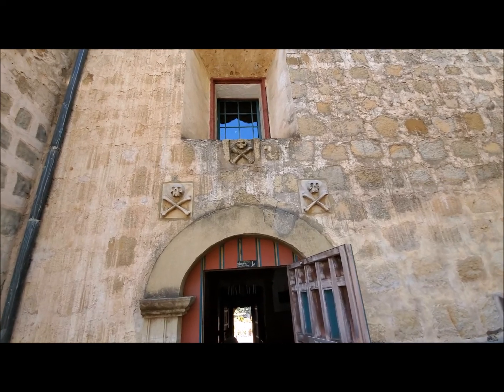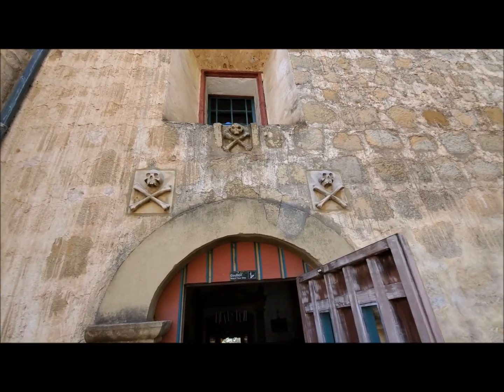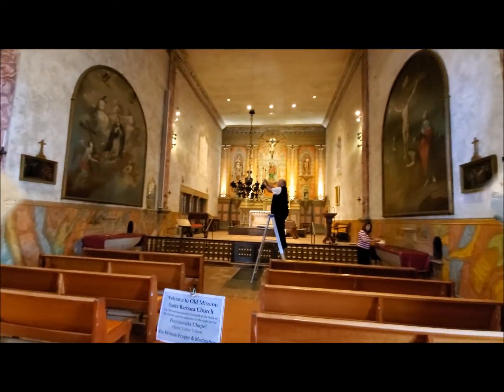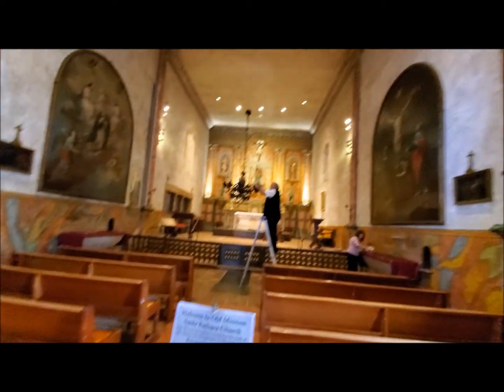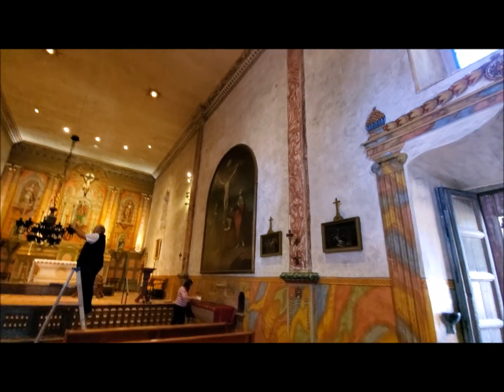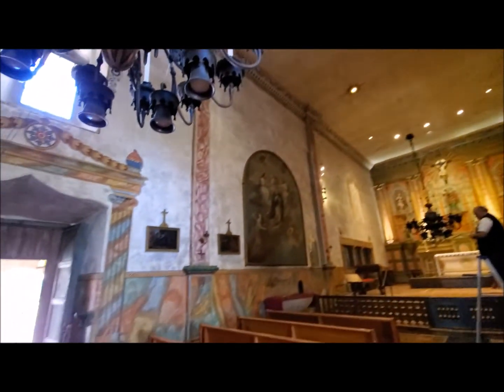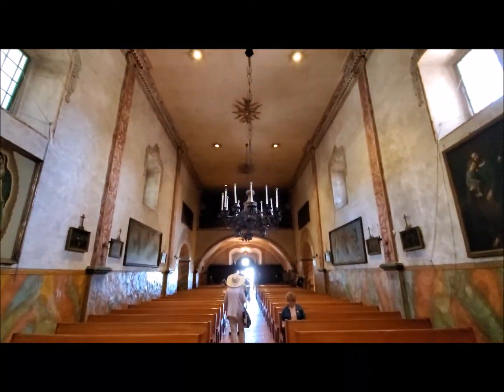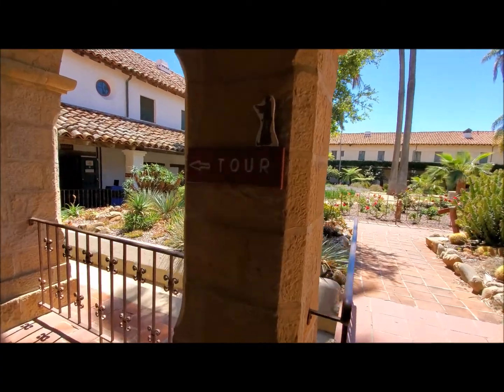This is an interesting sight. Skulls and crossbones. There we go in. So this is the sanctuary, obviously. Look at how cool that is. The architecture is cool. Back here in the garden, the tour continues. The little man pointing the way.